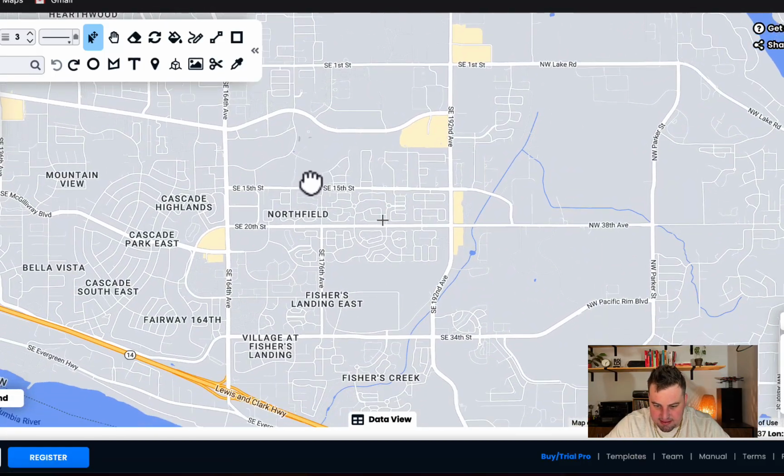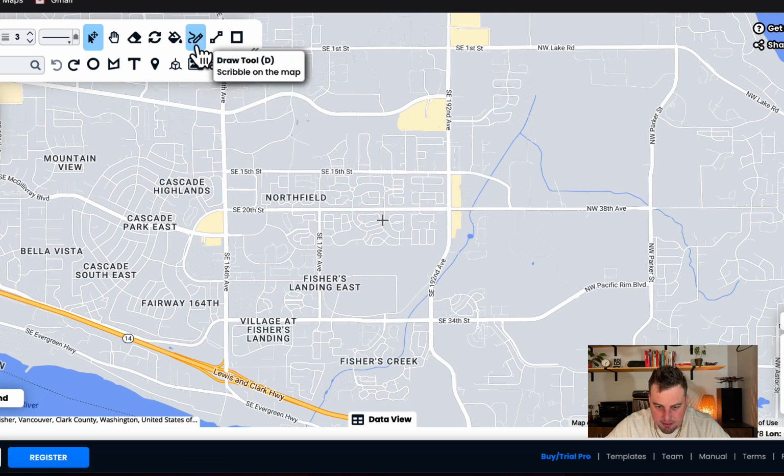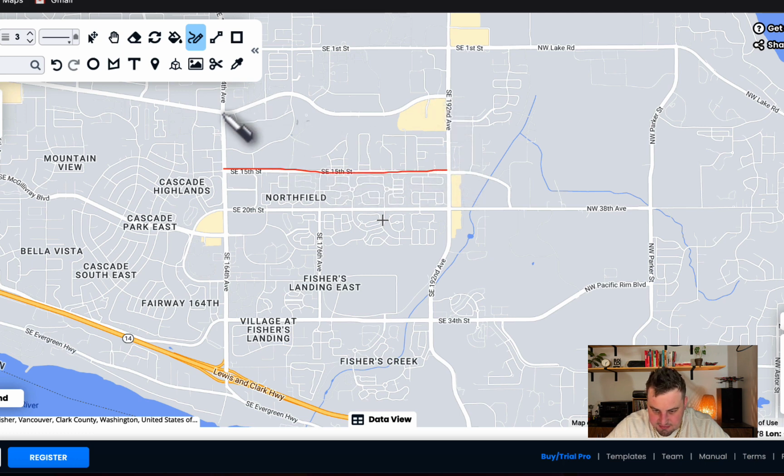Another area that is really popular is Fisher's Landing. And Fisher's Landing, you're going to have kind of in this 15th, maybe 20th right here. But down into here, you're gonna have this whole section of Fisher's Landing and Villages.